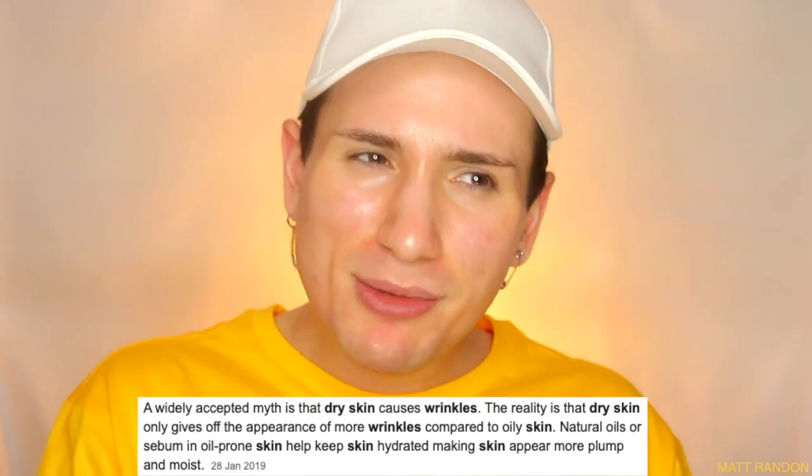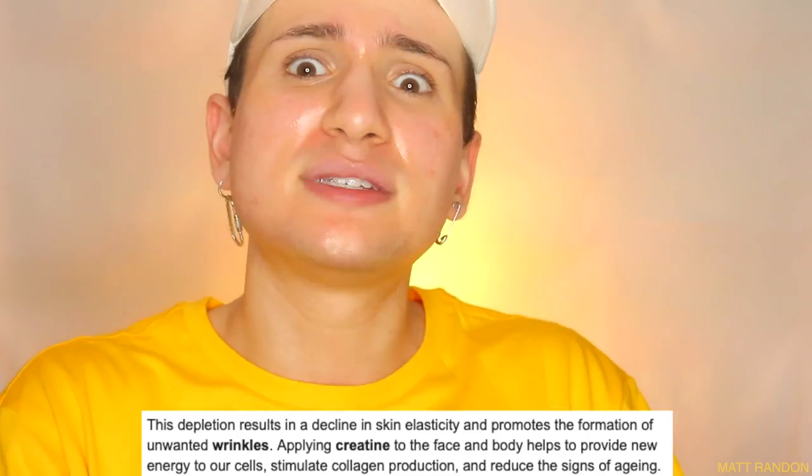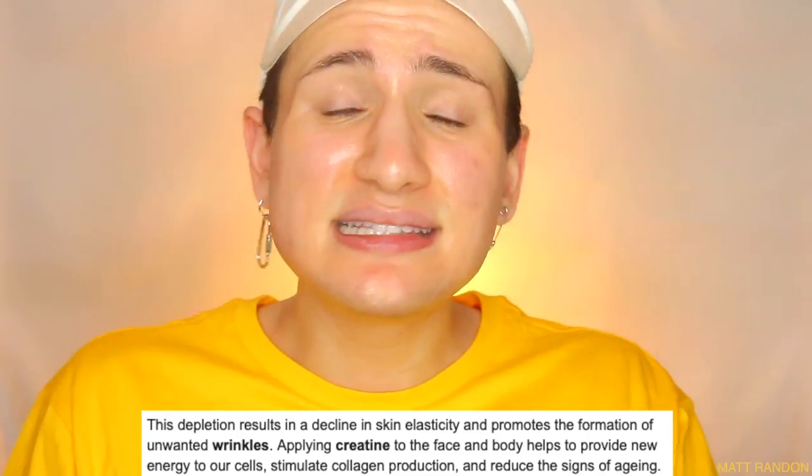And actually, if I think about it, it does make sense because there are really not a lot of ingredients in this cream that are supposed to fight wrinkles apart from creatine. But again, that is not even the most effective one. The most effective that we know of are peptides, retinols, vitamin C's. None of that is in this one. So really, why are you saying, Nivea, that this is anti-wrinkle? Honestly, I feel like you're a little bit misleading.